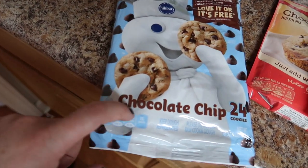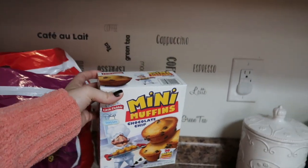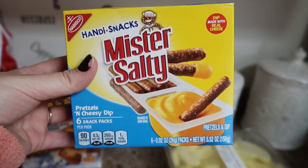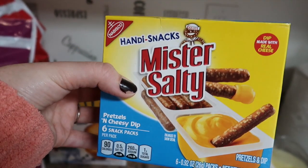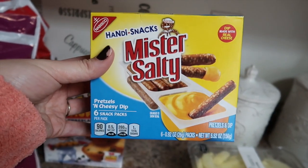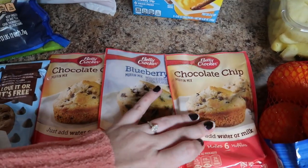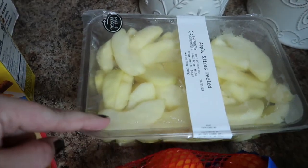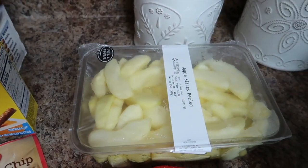I got some cookies for me and Zoe to make together. I get these for Zoe in the morning for breakfast in case we're running super late. And she requested these. I've never had these, but these are like pretzels with the cheese dip. So she requested these for her lunch. I got some muffins. Sometimes I'll make these for breakfast on the weekends. Apples for Zoe's lunch. I usually take these out and bag them up in little bags myself.